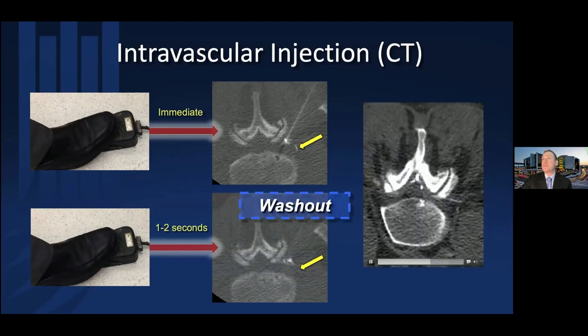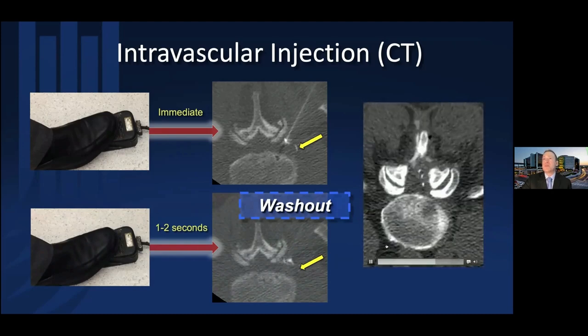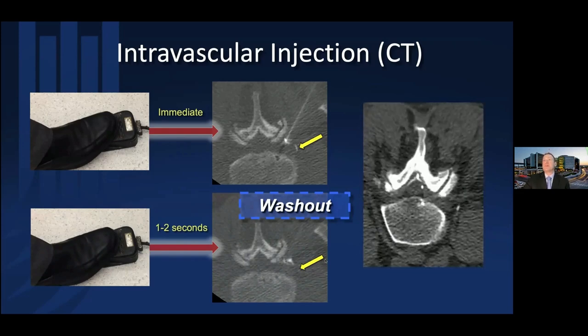This is what this looks like in real life. So here you're seeing flashing of contrast out there. This is a lot more apparent when you're sitting at the scanner because the video is running a bit fast. But you'll see another little area where there's a flash of contrast there in the anterior vein. So that's how we know we're intravascular.